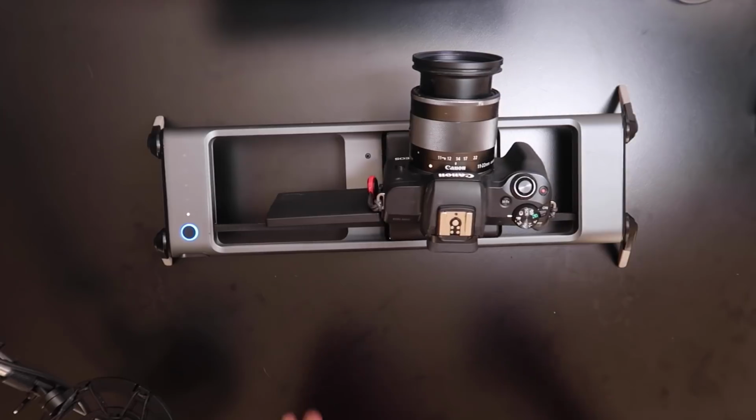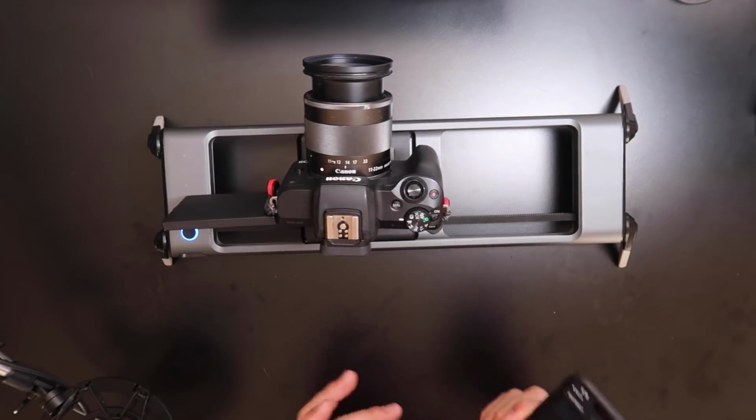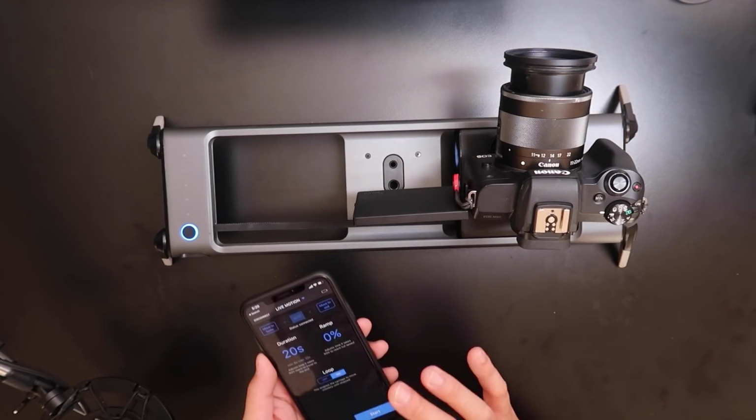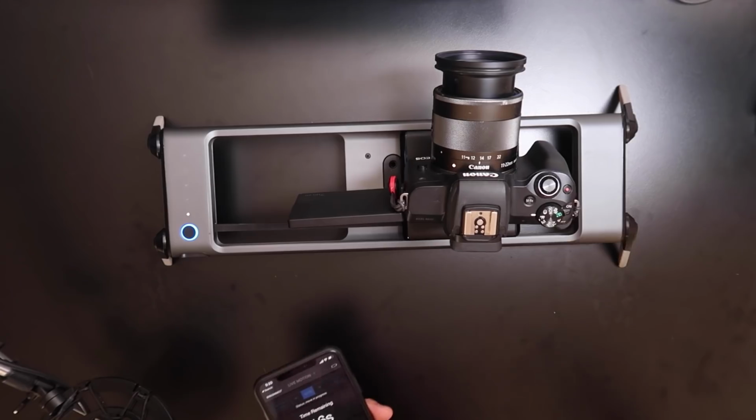I guarantee it. My main complaint is probably how noisy this thing is. I mean, it's not loud. It's running at full speed right now, but you can still kind of hear it, but this is as loud as it gets. If sound is really an issue for you, then unfortunately you're gonna have to slow that down. Let's do a 20-second move. And at this speed, it's gonna be much, much quieter.